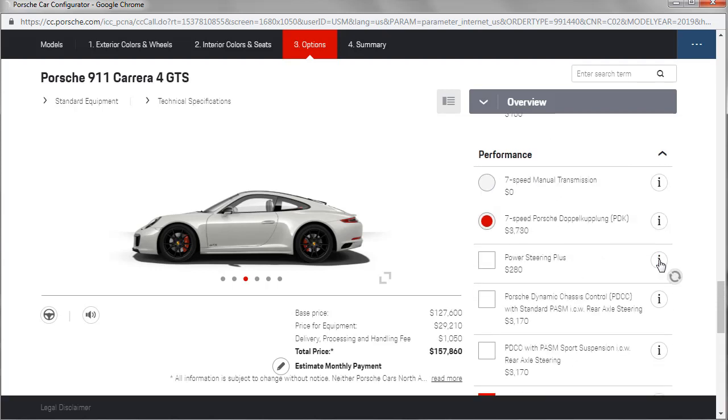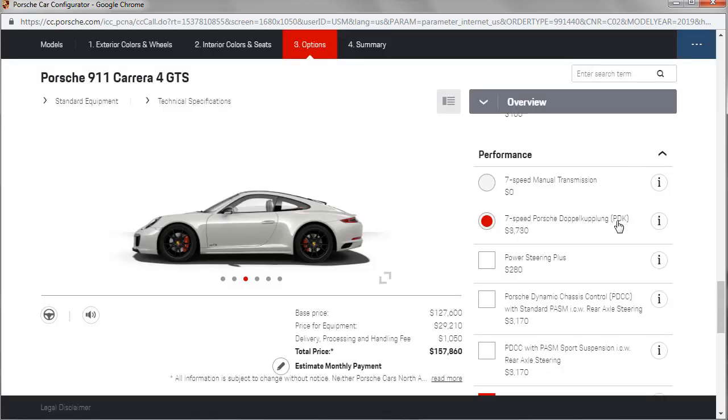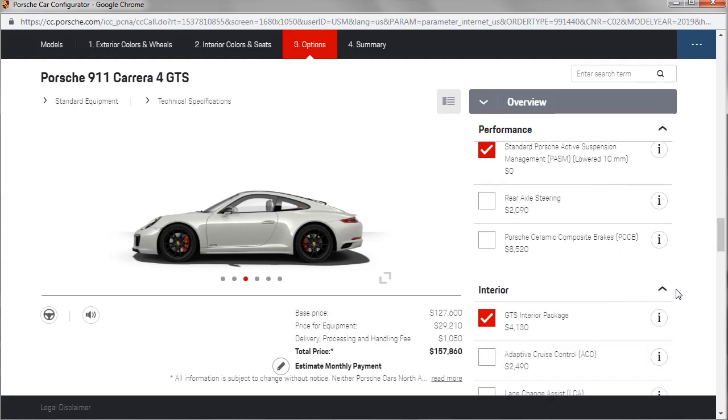What's the Porsche steering plus? Is it going to tell us anything? Enables easier steering inputs in low speed corners or when parking. I don't really probably need that. I'm not really sweating all that, to be honest with you. Rear axles, yeah. Porsche, don't want the carbon ceramics on the interior.